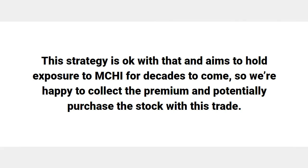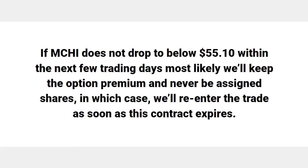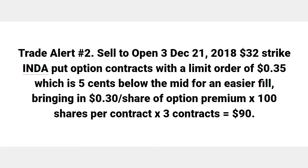This strategy is okay with taking a short-term loss to pick up exposure to MCHI because we intend to hold that position for decades to come. So we're happy to collect the premium and potentially purchase a stock with this trade even if it's at a loss. Now if MCHI does not drop below 55.10, probably within the next few trading days, we'll most likely get to keep the option premium and never be assigned the shares, in which case we'll re-enter the trade as soon as this contract expires.